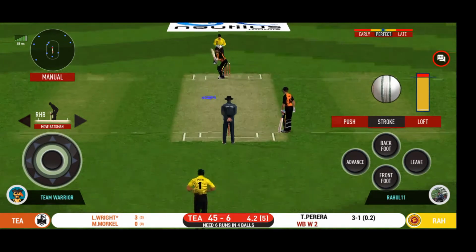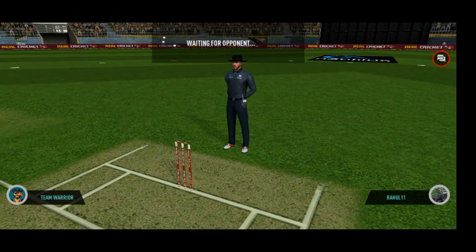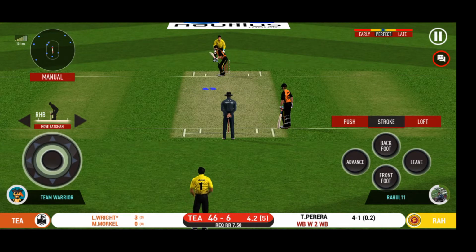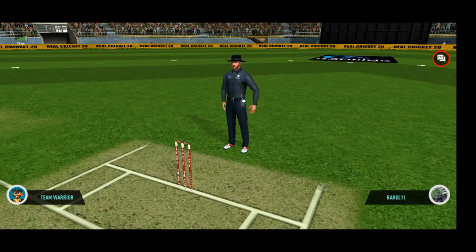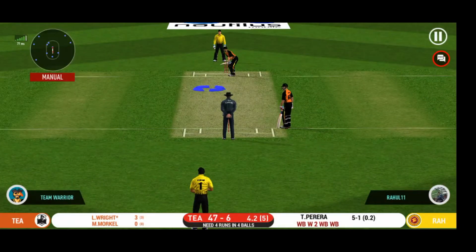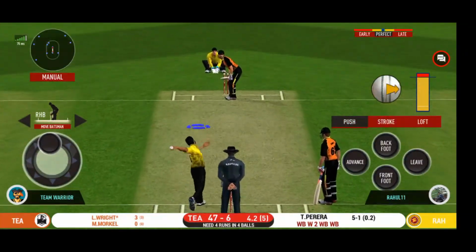Deep point in place. The bowler missing his line here, and that's a wide. The bowler is bowling from his favorite end. The bowler missing his line here, and that's a wide. It will be interesting to see where the bowler will test the batsman with the short one.